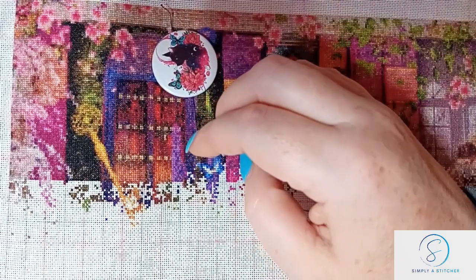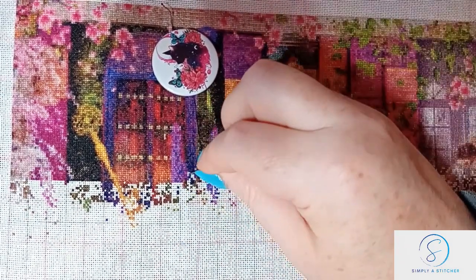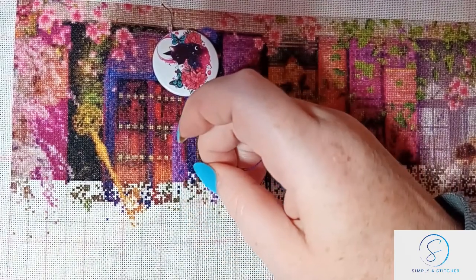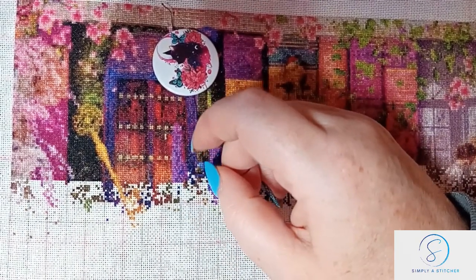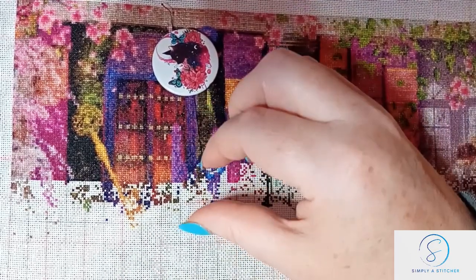Leslie Ann says, lovely new kit. Thank you, Leslie Ann. I absolutely love it. And those boxes are just gorgeous, and I will be able to use those going forward as well. I'm pretty sure.